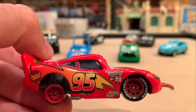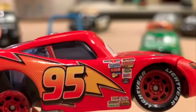Anyways, of course, he's got his normal decals here on the rest of them. Piston Cup, Nitro Moon Springs, Revolting.